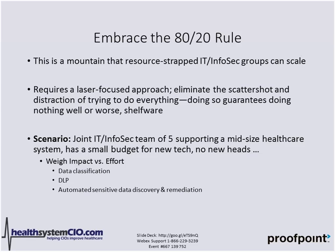There's a lot of work involved there. That's not to say that it's not a good approach. That's just to say that you need to be mindful of what that's actually going to entail. And then one of the last options that you can take is an automated sensitive data discovery and remediation capability. And the automated aspect of this is key.